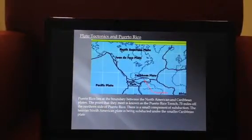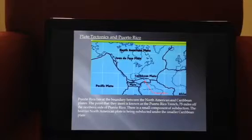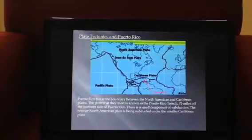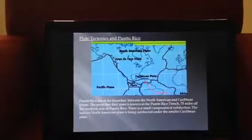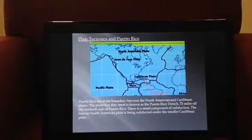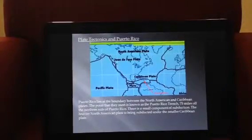When it comes to the plates, Puerto Rico is located along the border of the North American plate and Caribbean plate. At the point in which these two plates meet, there is a large trench known as the Puerto Rico Trench, 75 miles off the northern side of Puerto Rico. There's a small component of subduction between these two plates, where the heavier North American plate is being subducted under the smaller Caribbean plate.